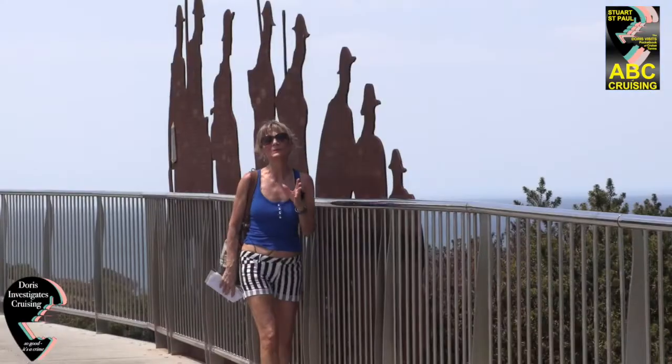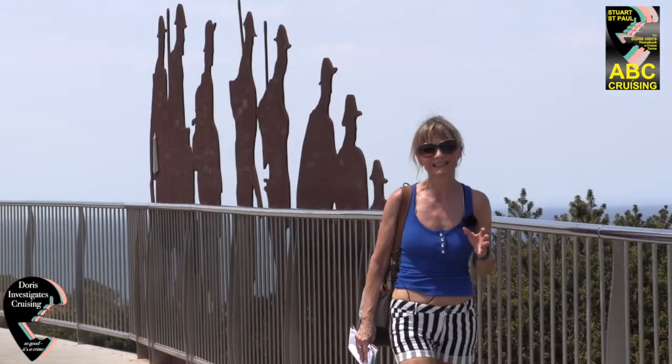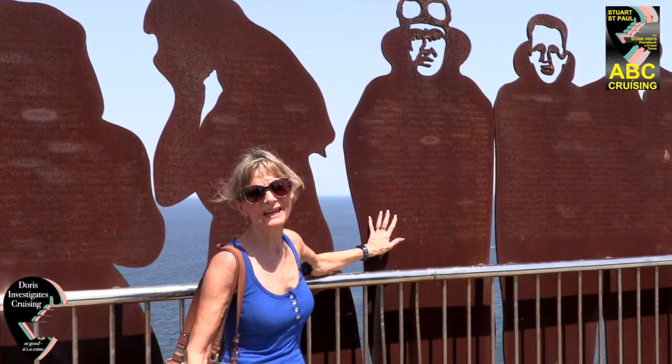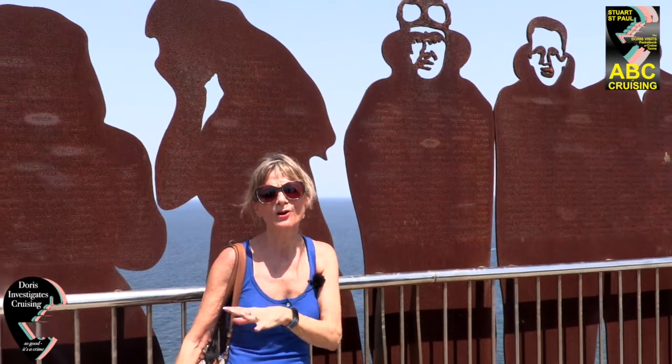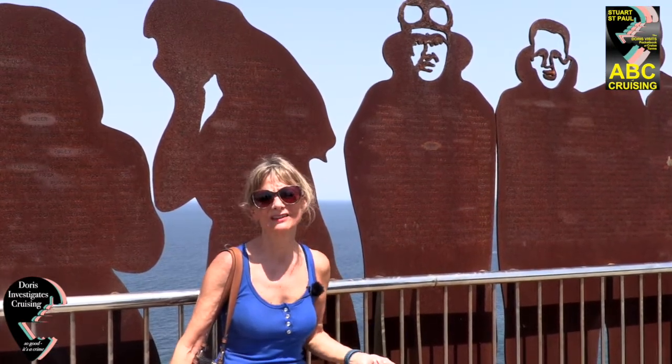This stunning walkway was built to mark the centenary of the Anzac landings at Gallipoli. The steel silhouettes of the soldiers are carved with the names of the men who died, and this whole bridge honours everyone who fought or served, including the nurses.